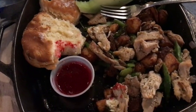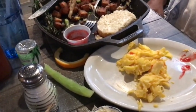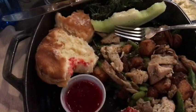It was basically a hash in a skillet with roasted chicken, garlic, onions, asparagus, rosemary, and scrambled eggs with cheese. My husband had my eggs, of course, but it was amazing. It came with fruit. We were stuffed, and it was just amazing. It was the best. You have to have it if you go there. That tastes amazing. We are stuffed.